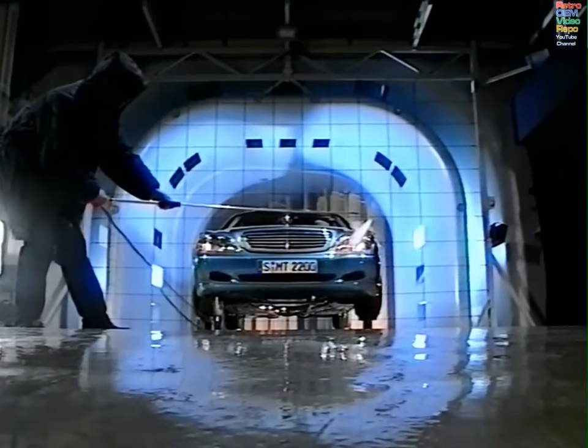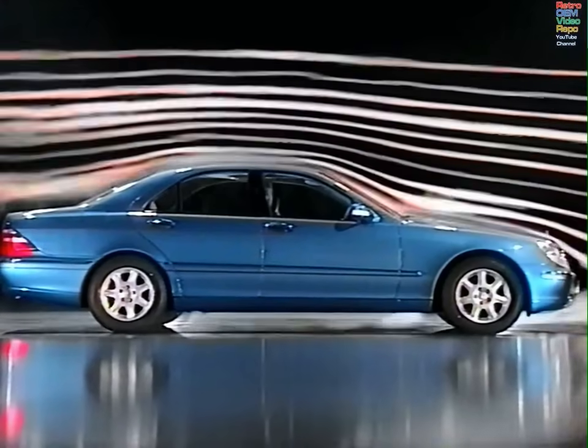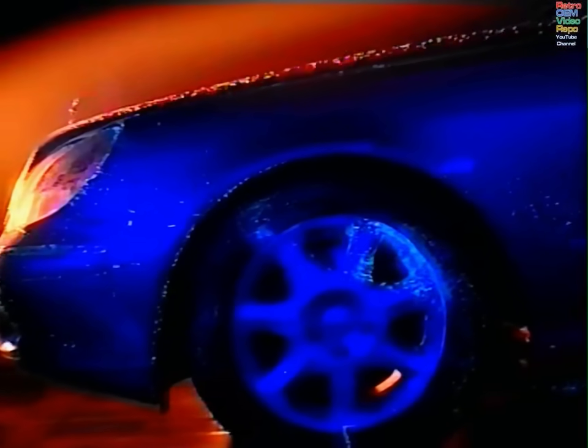With a CD figure of 0.27 and 50% more downforce, the fuel consumption of the new S-Class is 17% lower in the new European drive cycle. The wind noise has been reduced further, and, as a special safety feature, the windows and rear view mirrors remain cleaner.